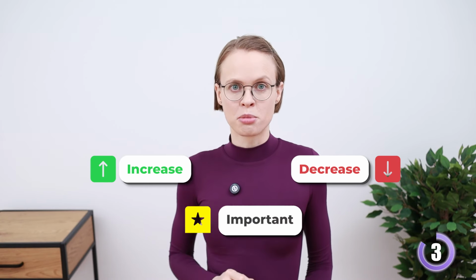Practice using some simple symbols when preparing for TOEFL listening, because it will really boost your writing speed. The next point applies especially to conversations, but it's also relevant for lectures. Pay attention to the speaker's voice.